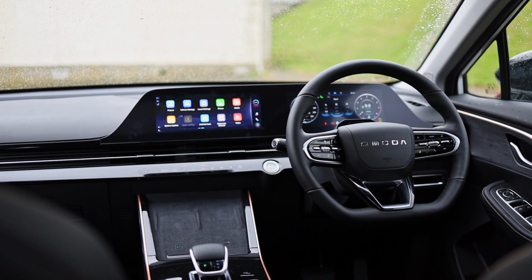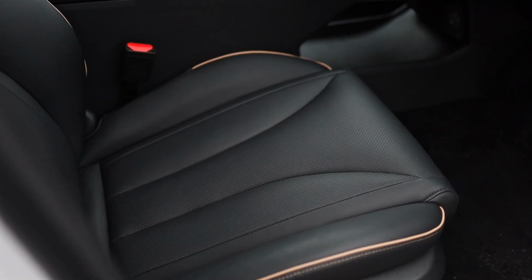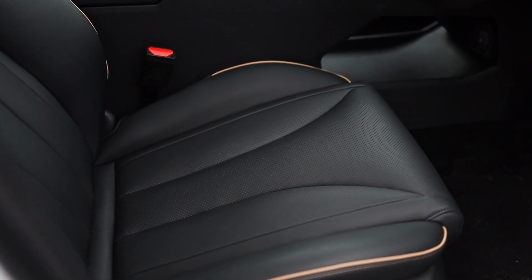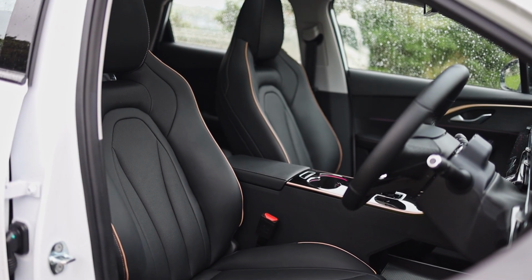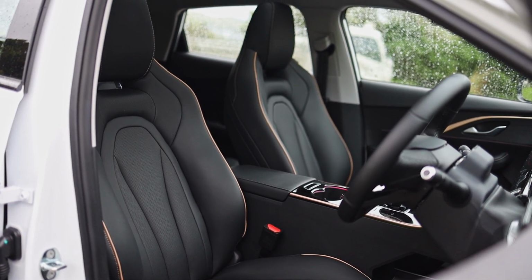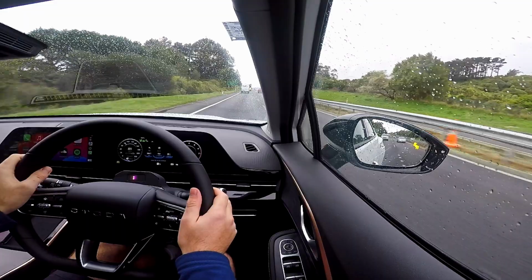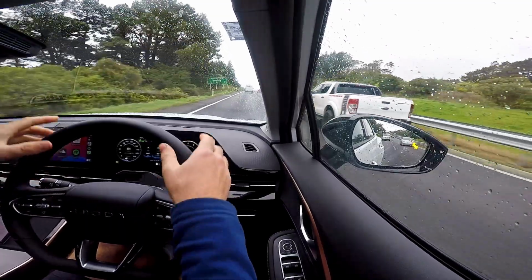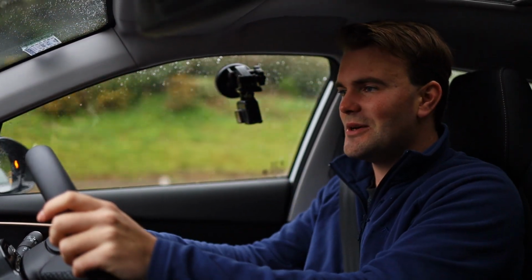This interior looks far more premium than the $30,000 price tag suggests. The quality of all of the materials here on the interior and on the seats is really nice, and the seats themselves are really rather comfortable. I've been able to get a pretty decent driving position, although if like me you like to sit quite low down, the steering wheel sort of is designed for drivers who want to sit looking down at the steering wheel like this. It's got some very cool makeup mirrors, which my girlfriend really approved of.